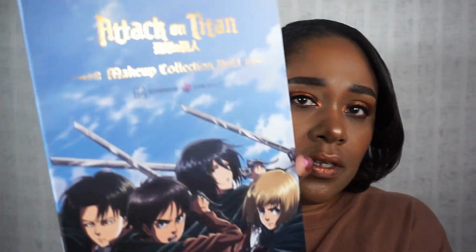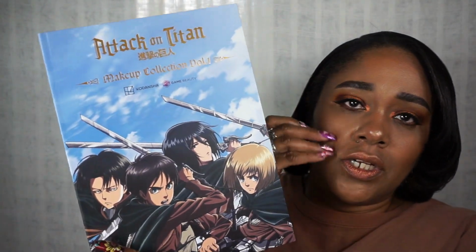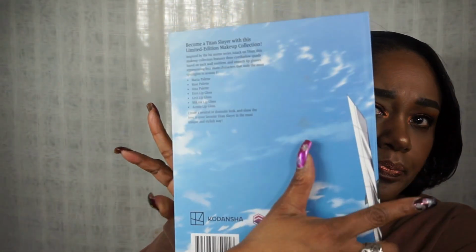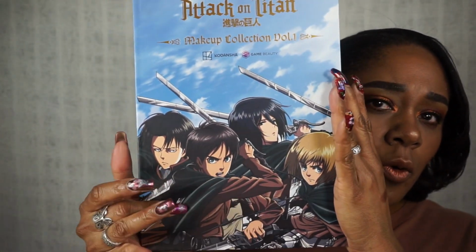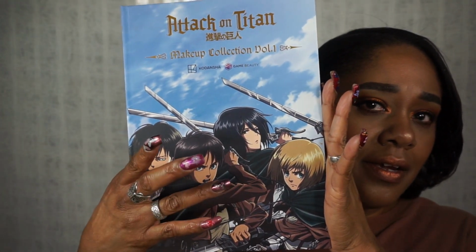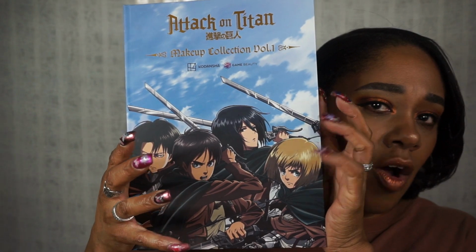And now I'm going to talk about the other two, which are the Maria Wall and the Rose Wall. So I'm going to take them out. And just so you can see what it looks like inside, if you haven't seen the other videos, this is the collector's packaging. And it looks like a book. And it tells you what's inside. And then the four main characters, which are Levi, Eren, Mikasa, and Armin on the front.